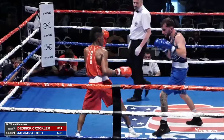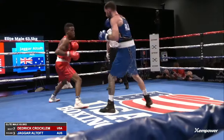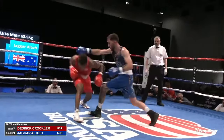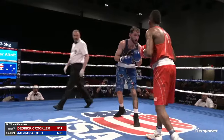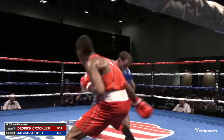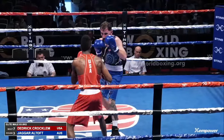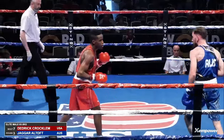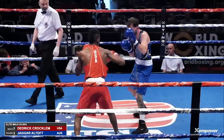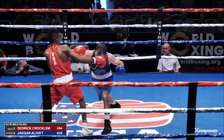But it just says something about the way this young man is starting to approach boxing and his opponents, being able to meet his opponent wherever they are and do what he wants to do. He's becoming that kind of guy. As you see, Altoft trying to solve the riddle that is Dedrick Crocklem right now. Now you see the jab from that southpaw stance. If there weren't enough things to deal with this kid, he boxes left-handed.